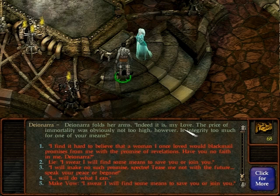Deionarras folds her arms. Indeed it is, my love. The price of immortality was obviously not too high, however. Is integrity too much for one of your means?